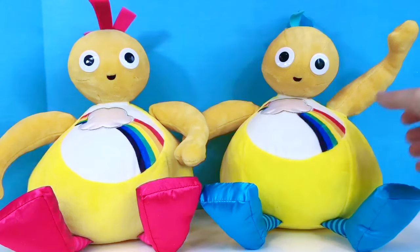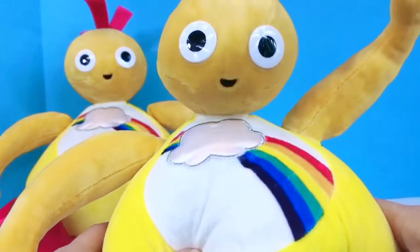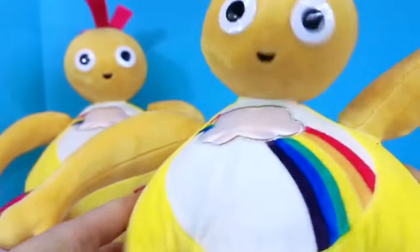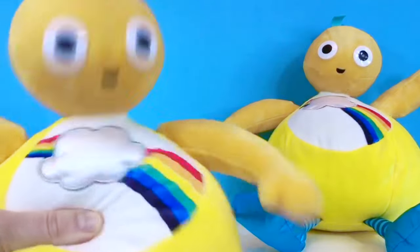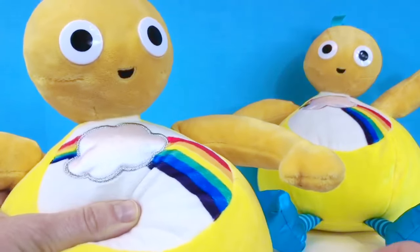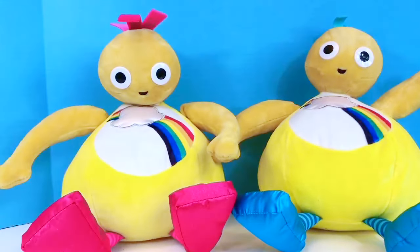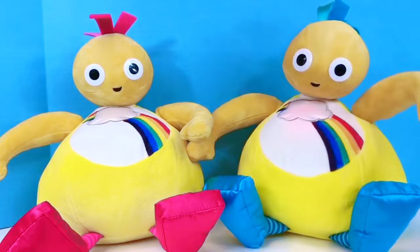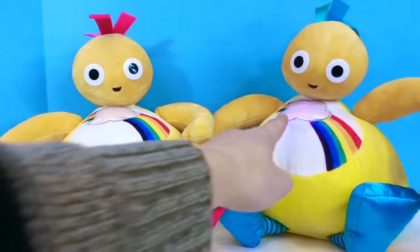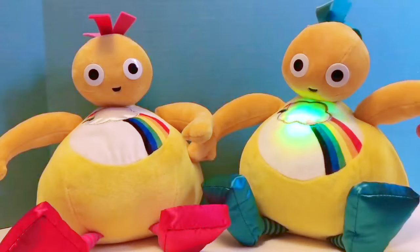We have our soft Twirlywoos twins. Here is Chick with blue hair and a beautiful rainbow on his tummy. And Chickadee has red feet, red legs, and red hair. And these soft toys make sounds when I push a button on their hand. Let's have a listen. Notice the light on the belly changes color. They actually glow inside.